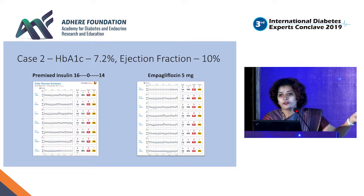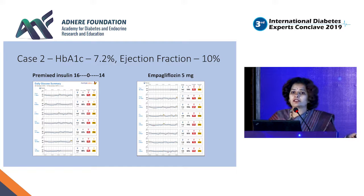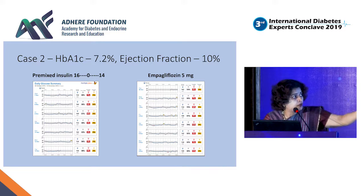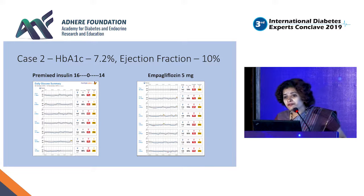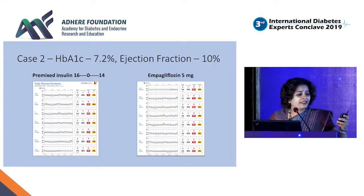Graph is also very good. But he says, is everything all right? I just came for a second opinion. I said, let's see, your quality of life is getting poorer with pre-mixed insulin twice a day. You have to continuously eat to keep the blood glucose in the normal range. He is now controlled only with empagliflozin 5 mg. I would agree with you if you argue with me, is it safe to give empagliflozin? He doesn't have much lifespan left. I just want him to have a comfortable life. 1 tablet and his HbA1c is absolutely controlled, fine for me, I guess.